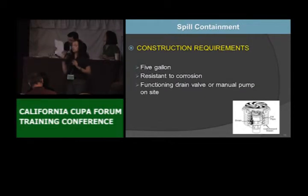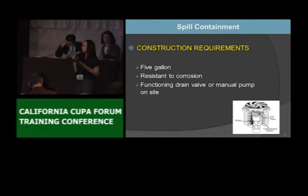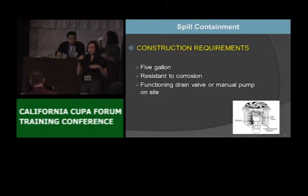Next one. So what is it? Can I just put any bucket there? No, it has to meet certain requirements. It has to hold a minimum of 5 gallons. It has to be resistant to corrosion, and it has to have a functioning drain valve, or there should be a manual pump on site available too.